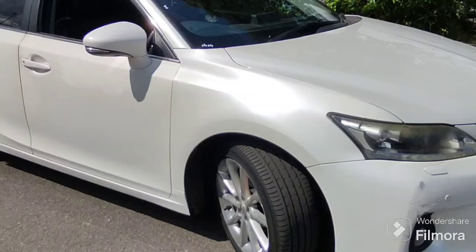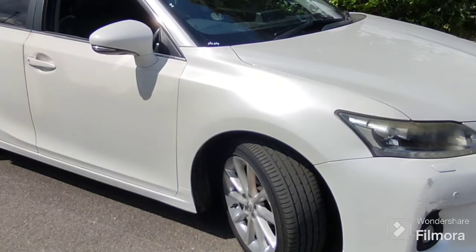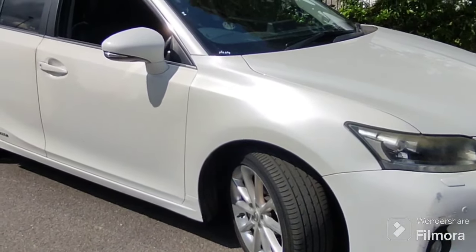Overall, happy with the purchase. Am I totally happy? No, because I've not got the margin I thought I'd get. But hey, lovely car, huh? What a stunner. A few moments later.